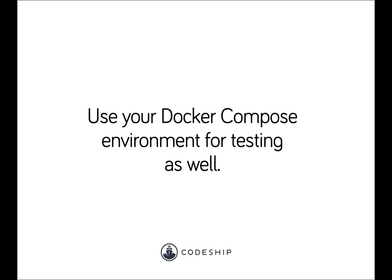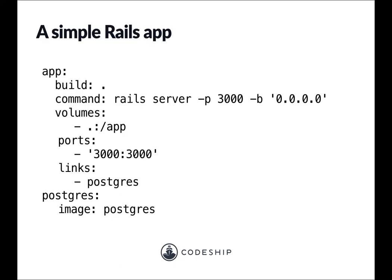But the great news is that you can extend this and use your environment that you have for development via Docker Compose for testing as well. So there's no need to interrupt what you're doing and start a new testing environment. You can just interact with your development environment to run tests. And I'll show you how to do that. It takes a little bit of work, but it's nothing too bad.